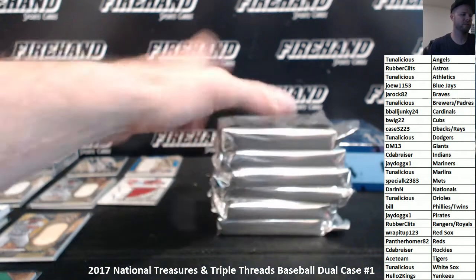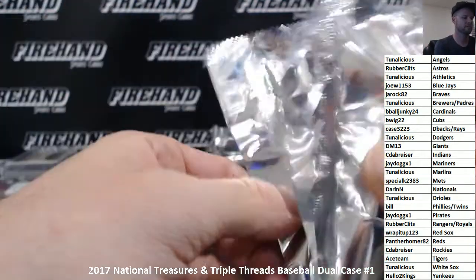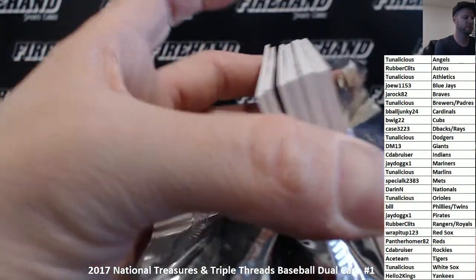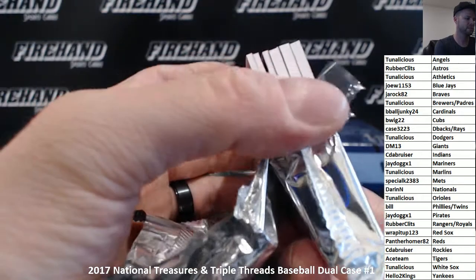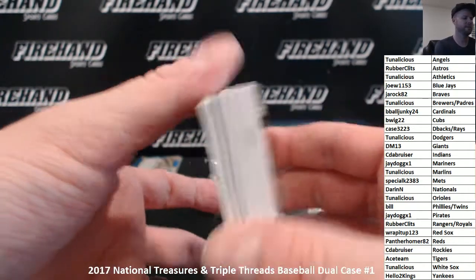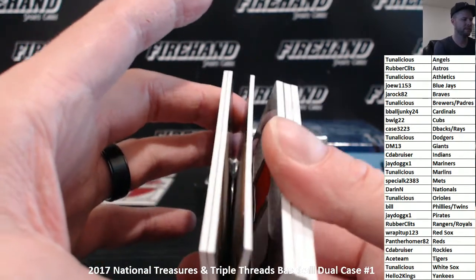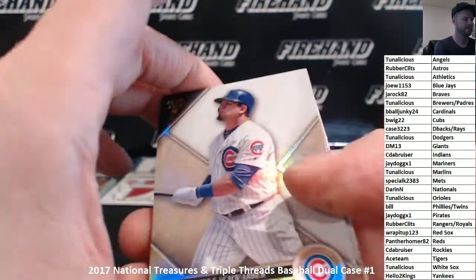Last stack of triple threads. Good luck. Need a big finish from triple threads. Like this. Oh boy. Oh boy. All right, here we go.